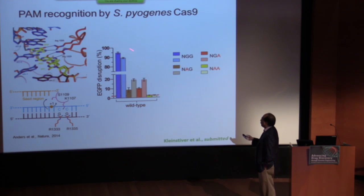This is an experiment with wild-type Cas9 that shows you that you get very good cutting when the PAM is NGG. You get a little bit of cutting when it's either NAG or NGA, which was already known, and I showed you that from the GUIDE-seq results as well. And you really don't get any cutting when it's an NAA PAM.